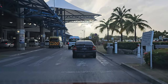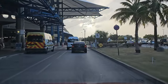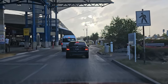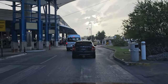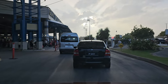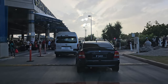Okay, viewers, this is the Grantley Adams International Airport, and we're just going to take a drive to the end here so that you can see where passengers arrive. So we just passed departures. You saw the various airline counters. And this is where you arrive when you come to Barbados.